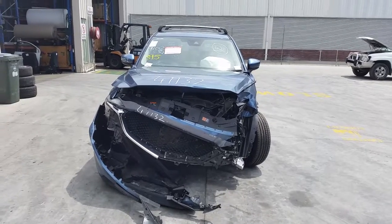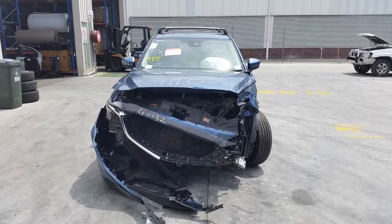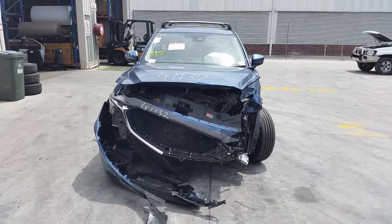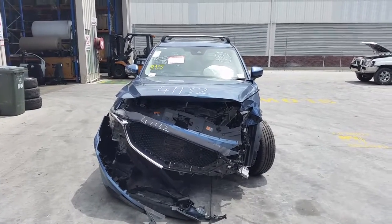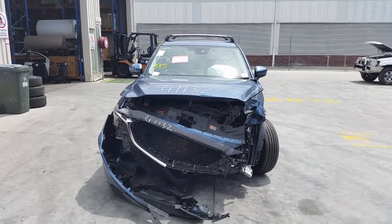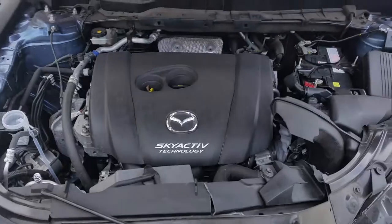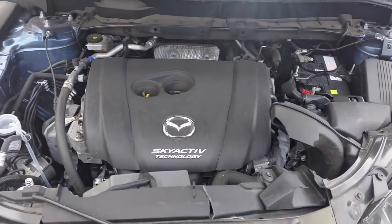Our phone number is 0738 481382, and today we have a 2017 Mazda CX5 GT, stock reference number 3938. This shape runs from the 12th month 2017 and is the current shape. It has a PY 2.5 litre 4-cylinder petrol engine backed by an automatic all-wheel drive transmission.